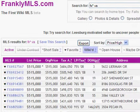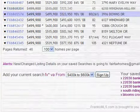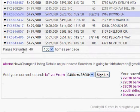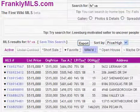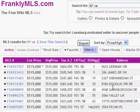Okay, the spreadsheet comes up with a lot of different houses in it, and I have it set to give me 100 per page, and we have 46 pages, so we have about 4,600 houses that are here that we're going to start to kind of whittle down to the few that we want to see that might be underpriced.